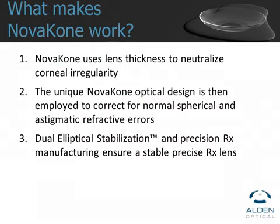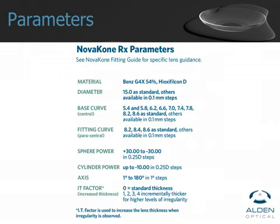So what makes NovaKone work? Pretty much everything I just mentioned. We have the thicknesses to neutralize the irregularity. We have a unique design, and we have the dual elliptical stabilization. And when you combine all of those together, it makes for NovaKone and it works.